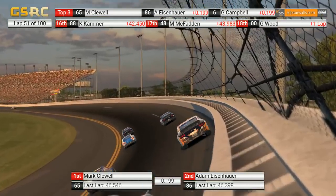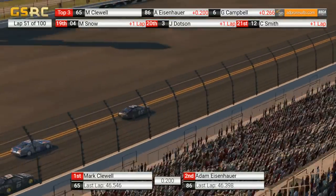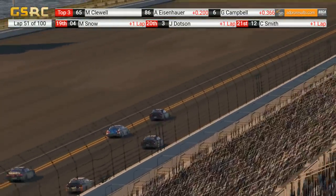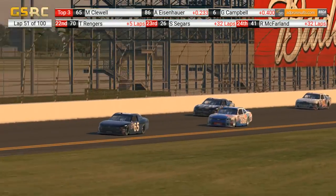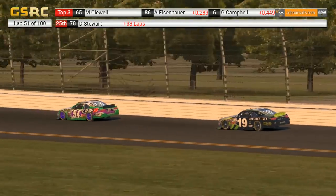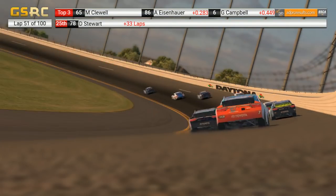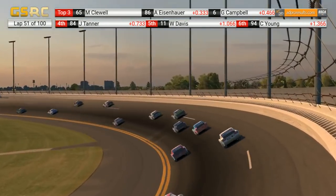Adam Eisenhower picks up 8 points. Josh Tanner, who was on the top side for most of the stage, is going to get 6th. Will Davis, Curtis Young, Tim Cox, remember him from stage 1. He's going to get some more points. He comes home in what would be 7th position. 8th was William Hartman. 9th, Blake Griffith. And the final championship point goes to Trey Galgan.